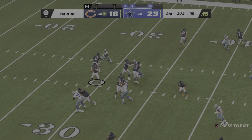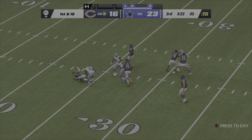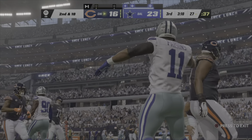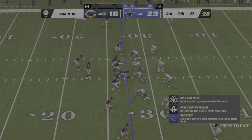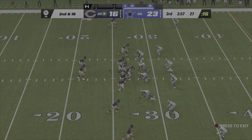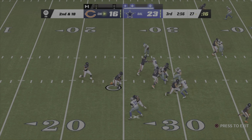On 1st down, Fields. And the Cowboys' pressure gets there this time for the sack. Micah Parsons, he's the one to get him, and that is sack number 7 for him on the year. On the give, this is their fullback. And he's got some space here. And able to get this one across the 45 before he's brought down. That good for 19 and a 1st down.